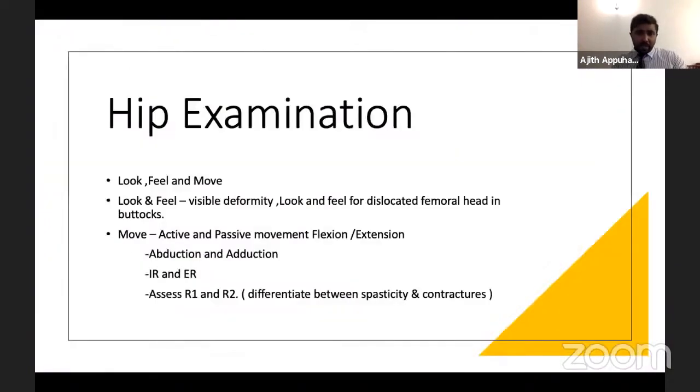So for the hip examination, after you go through the gross examination and ask the patient to walk, you can then ask, okay, can you get onto the bed and look. Because even though I understand it's not easy, and it's sometimes a daunting task to do a proper hip examination in a cerebral palsy patient rather than in a normal patient.